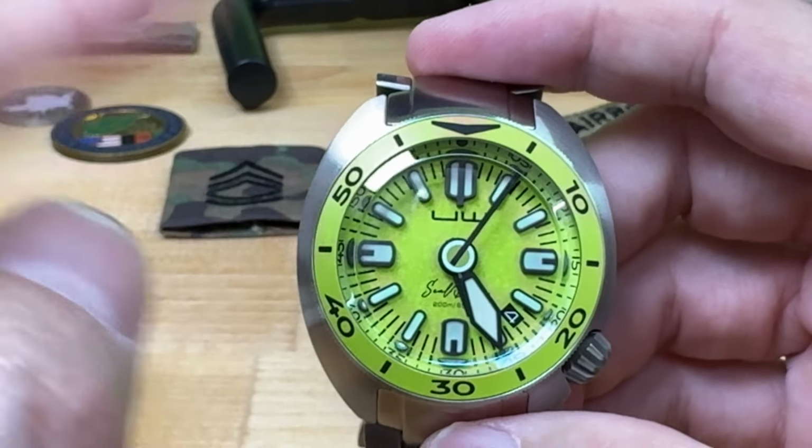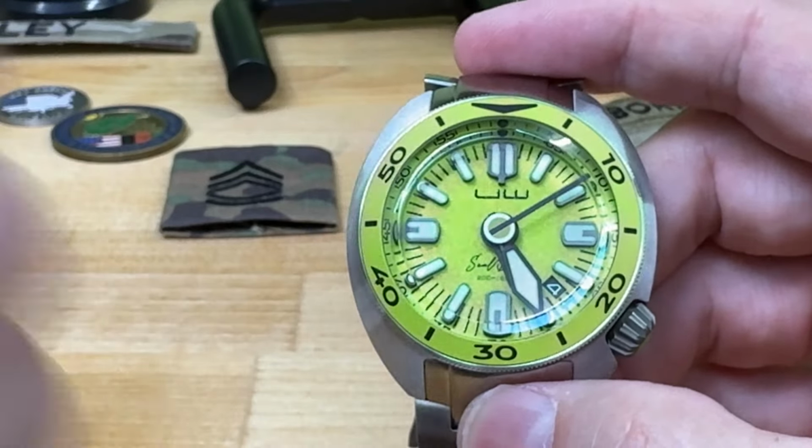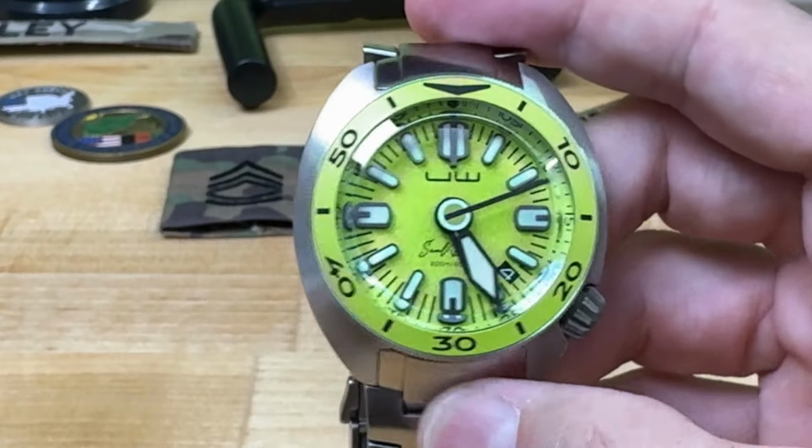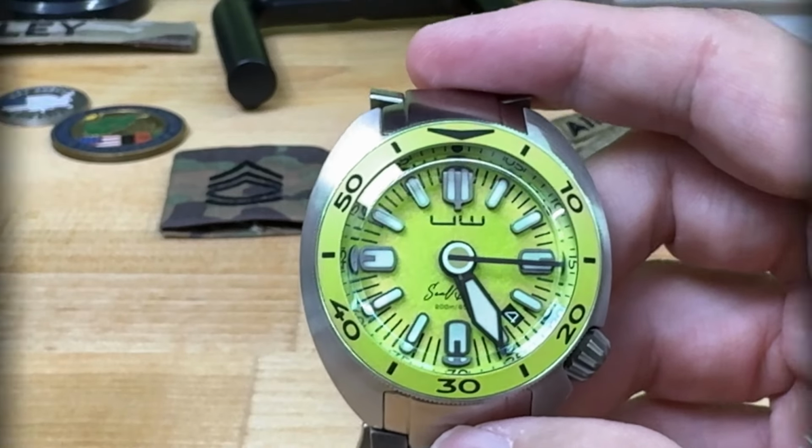We will do a lume shot, then we'll put it on the Timegrapher, see how it's doing, and we'll give some wrist shots, and then we'll go back over to the studio for final reviews. So let's do the lume shot, and then we will do the Timegrapher.